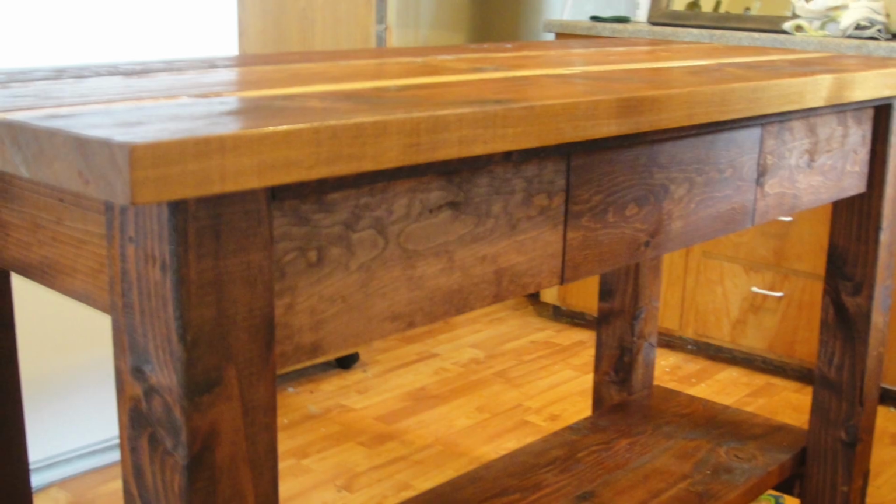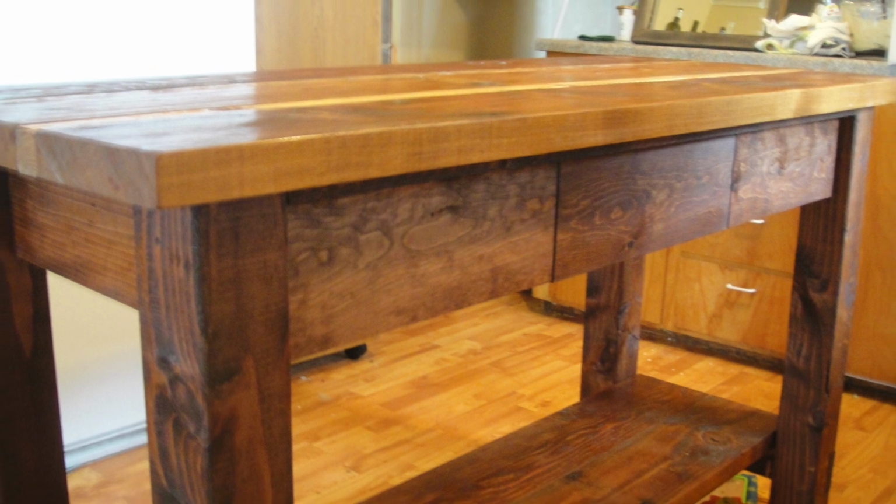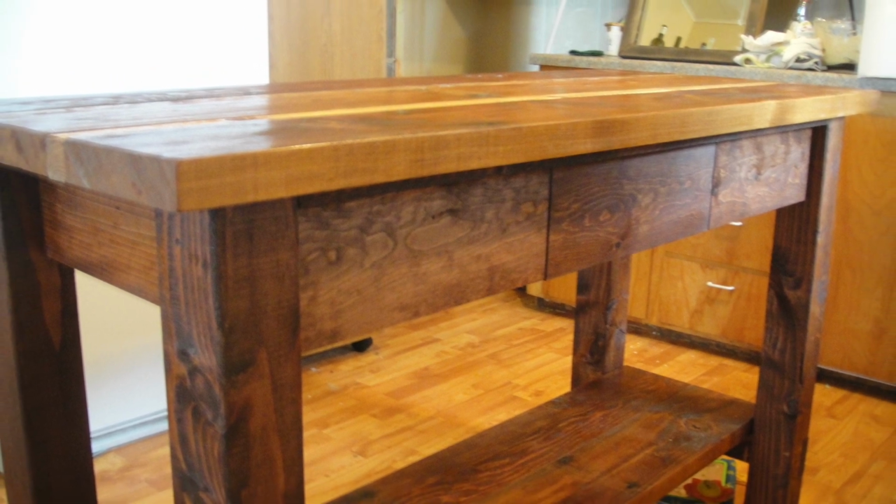Oftentimes in many kitchens you can use an old china hutch or an open shelf or bookcase or a sidebar or something like that to bring not only some visual interest, but some extra storage and accessibility into your kitchen. And this all fits into that reclaimed wood category that I really like.